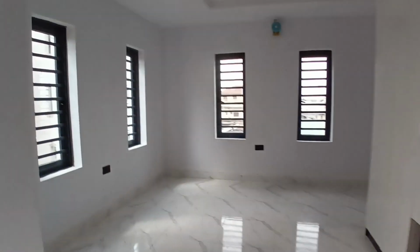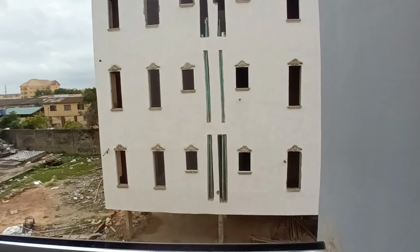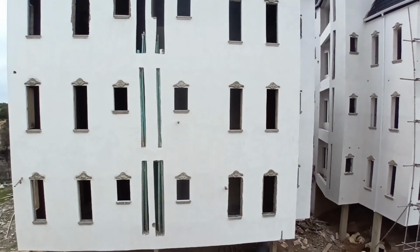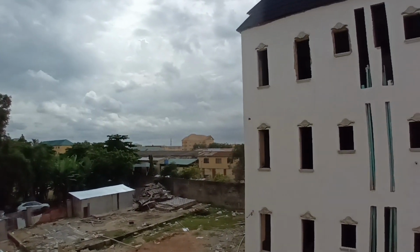So this unit also has a balcony view. So this is a view. We have our neighbors building houses here too. Solid construction. We have good work going on around this unit. So let's see the master's bedroom. Of course, the master's bedroom is one of the most favorite parts of the house. So let's see it.